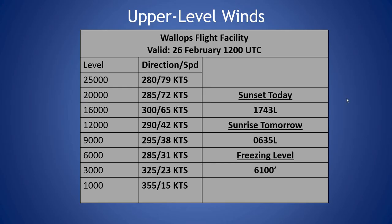Looking at our sounding from this morning, freezing level around 6,000 feet. Winds are out of the north to northwest in the low levels around 15 to 20 knots. Then seeing our winds more out of the west-northwesterly to northwesterly direction throughout the column this morning, seeing winds peaking around 80 knots at 25,000 feet.